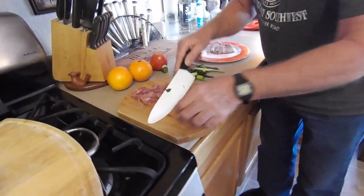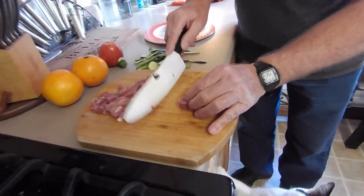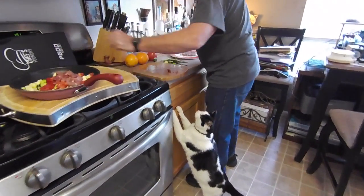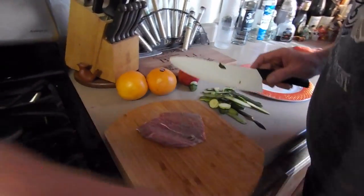These are really good little steaks too, because I've had them before. Yeah, no. Guess who wants a bit of this? I don't blame them. It's what they eat. They're carnivores.